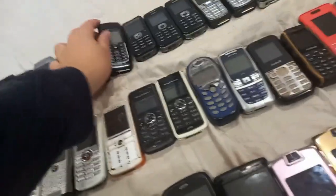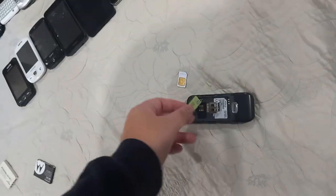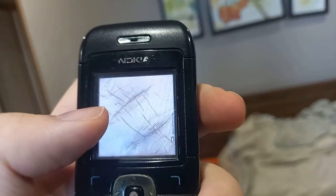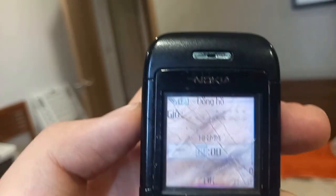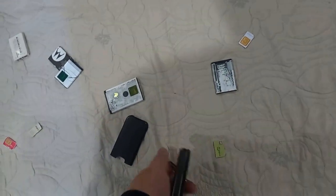The 3603 I have turned on but has no backlight, so I will move on to this one right here, which is the one I got years ago. I want to turn on two of these at the same time. And I will have another one of these, which had a better screen, so I will turn that on as well.